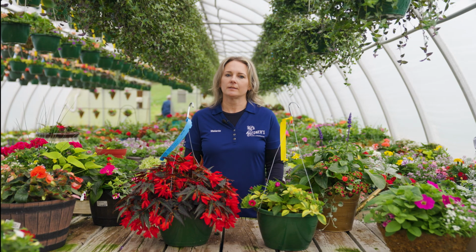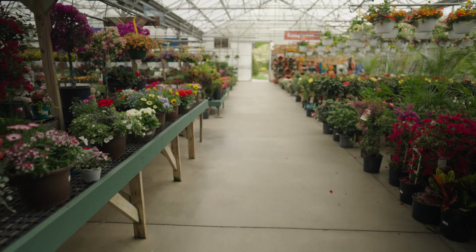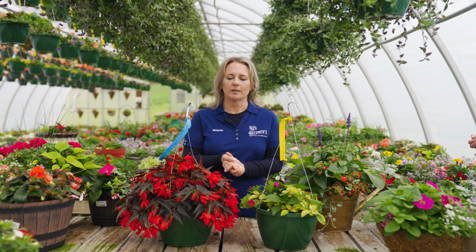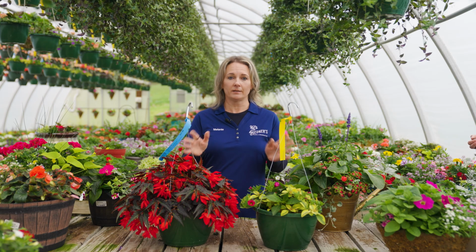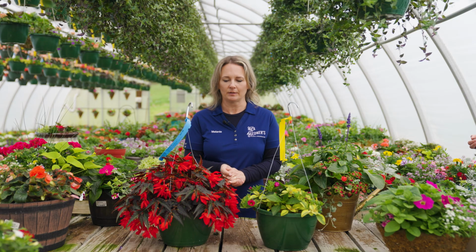Most annuals will need some direct sun every day in order to flower. Our store is organized in sections with shade and sun areas, so that should make it easier for you to find what you're looking for, but planting the wrong plants for the wrong sun conditions is one of the main causes of plants not surviving, so it's very important to pay attention to.